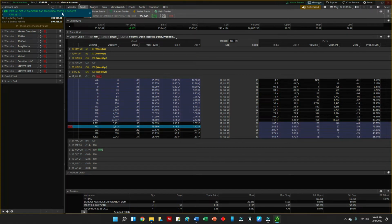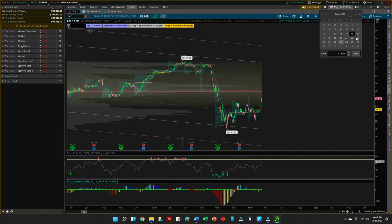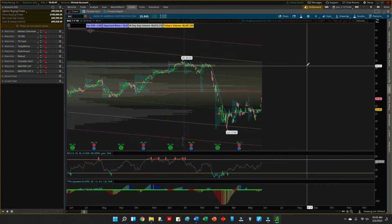So we got filled at 172. Half of that is 86. So our profit target is $86 on this particular trade. So let's skip ahead a week or so.